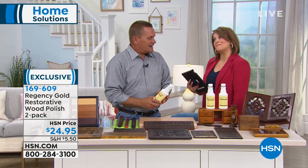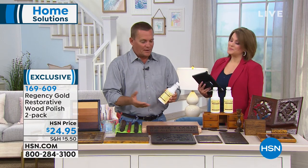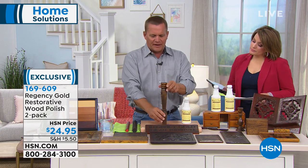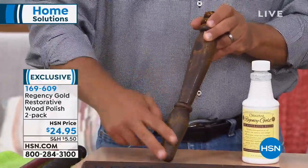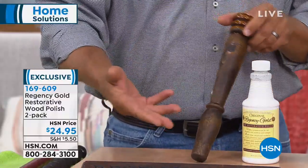This stuff works. It's amazing. The reason it's been around so long is because it works so well, but because it works gently too. Just to give you an example, I've got an oak chair leg that we cut off, and it's got a bunch of dirt and grime and wax buildup on it. It could be fingerprint smudge marks. Over time woodwork kind of gets old and dingy.